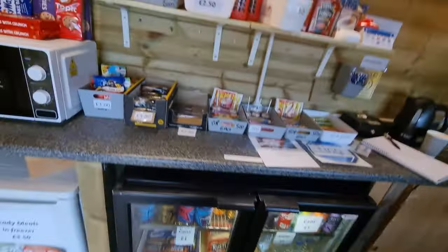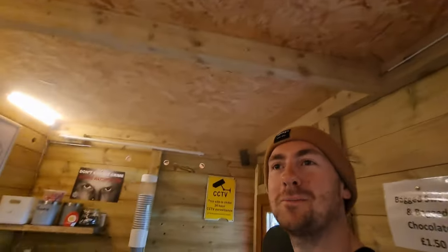We weren't sure whether we'd be able to get a coffee and something to eat this morning, but we found the Hadrian's Wall snack shed, which is basically like an honesty box, but it's very, very well stocked. Everything you could possibly dream of as a hiker. So we're having a coffee, getting some snacks, and then we'll be on the way.